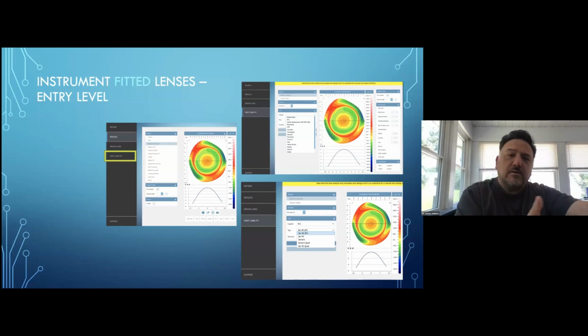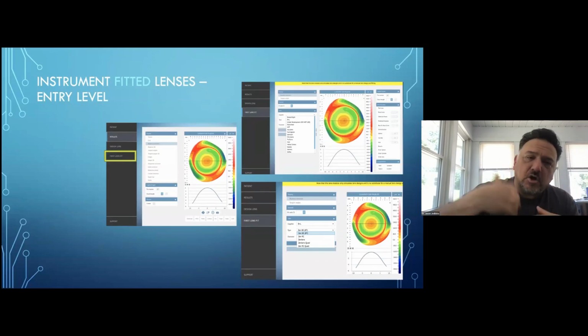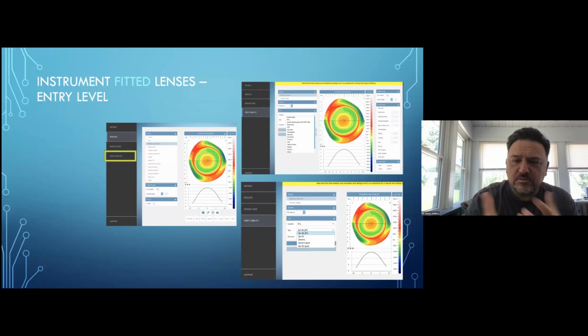Maybe that patient's come out of a GP already or a scleral already, and we know the base curve and power of their prior lenses. And so we can create a base curve and power combination that we know will work. This is an approach, again, an entry level, kind of a rudimentary approach to instrument fitted lenses, where we let our instrument do all the design work, and then we just simply order that lens from the lab, either by calling in the parameters or by sometimes using a link between the instrument and the lab.